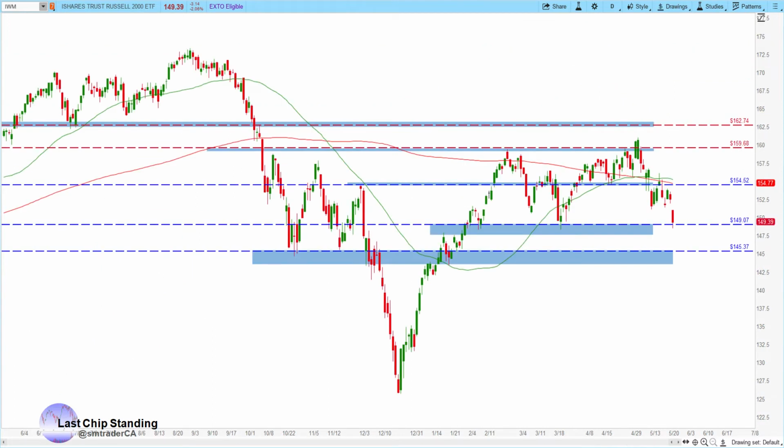And today we're going to take a look at the Russell 2000 ETF, IWM. You can see that basically it's been trading within this range here. Right now it came down to this 149 support here, and we're going to see whether it would be able to get a bounce back up to this 159.68, the upper bound of this range, or will it break down below the 149 and come down to this 145. So that will be something to keep an eye on in the coming days.